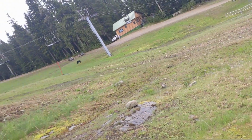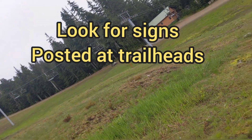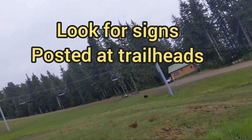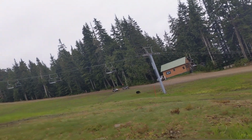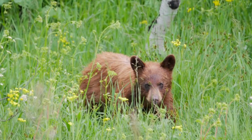And choose your trails wisely. Check with local authorities about recent bear activity reports and stay in a group. There is safety in numbers, people. Bears are less likely to approach a larger group of people and dogs. Now earlier, I mentioned there are different types of bear attacks, and what you should do during those types of bear attacks is different. So let's get to it.